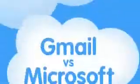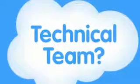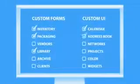It's like Gmail compared to Microsoft Exchange. With Gmail, do you need servers and storage? No. Do you need a technical team to keep it up and running? No. Do you have to do upgrades? No. When you use any app that runs in the cloud, you just log in, customize it, and start using it. That's the power of cloud computing.